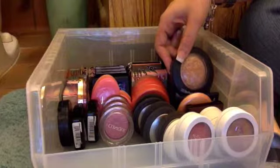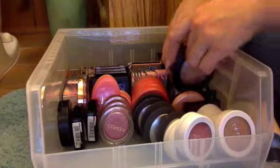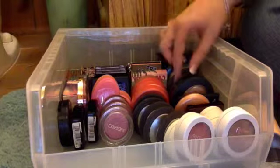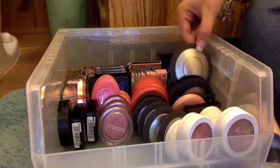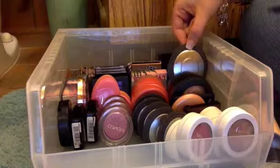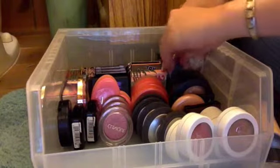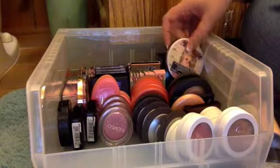Then I have the MAC Soft and Gentle Mineralized Skin Finish. This is gorgeous. I love this. Then I have 2 Becca Shimmering Skin Perfector pressed highlighters. I do have Moonstone as well, but my sister is borrowing it from me right now for her show. So I do have, of course, Champagne Pop, and then I also have Opal, which are my holy grail highlighters. Opal, I think, might be my favorite highlighter ever. It's just beautiful and amazing. I think it's taken the place of Moonstone, but the 3 Becca highlighters are definitely my top 3 highlighters.